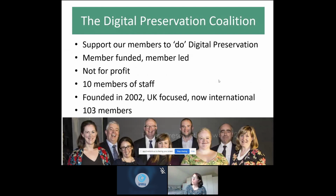A bit about the Digital Preservation Coalition, which is where I work. We don't do digital preservation ourselves. What we do is support our members to do digital preservation. So we're totally funded by our members. We're led by our members as well. So they sit on our board, on our various subcommittees, and they tell us what to do.